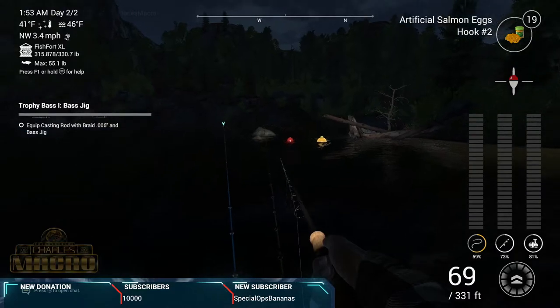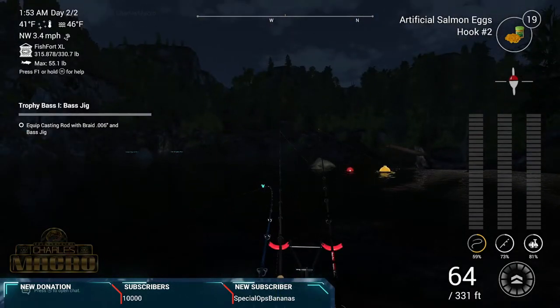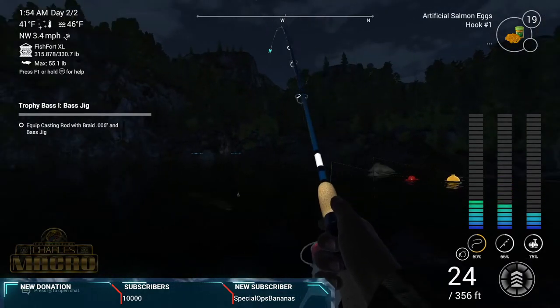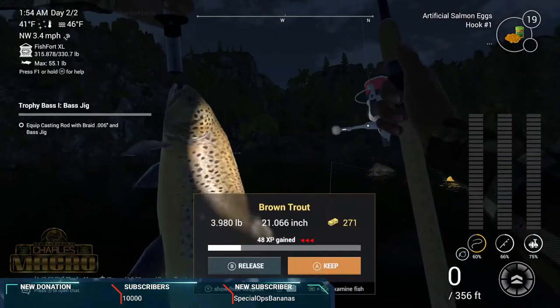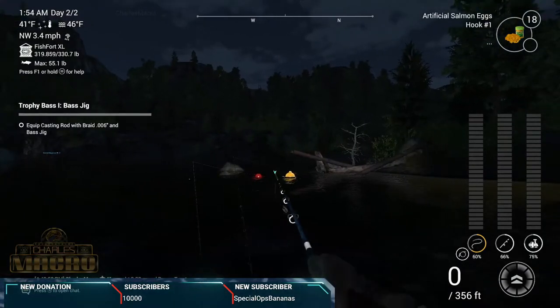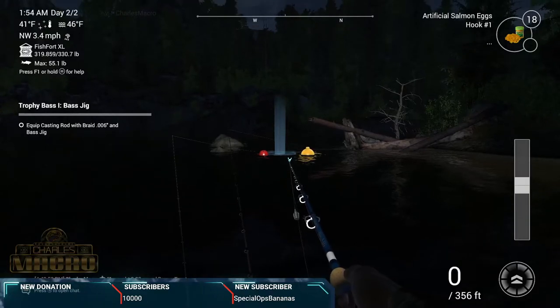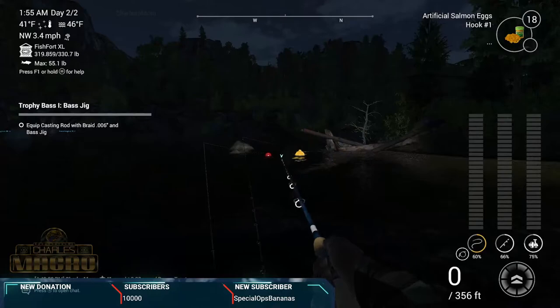And look at that, the feeder's already gone. These artificial salmon eggs work really well. And the rod I just sat down, I felt it vibrating when I set it down. Another tip I have, use a controller, because you can feel the vibration with the controller. You feel a little bit of activity, I believe, with the mouse, or if you have a mouse that has some type of feedback. But the controller, you'll always feel that rumble.